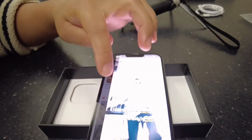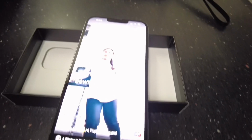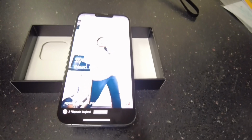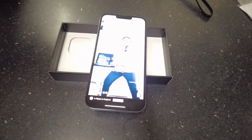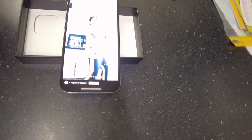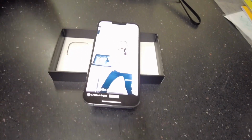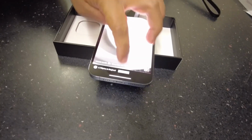Mm-hmm. Tingnan natin ito. Ganyan siya kalakas. That is the loudest. Ayan siya mga kaibigan, ganyan siya kalakas yung sounds niya. Ang galing, nadaig pa yung aking computer. Promise. Really good.